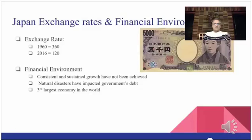Japan continues to struggle with stagnation in the economy. Tsunami and earthquakes have contributed to the Japanese government taking on debt as more money is needed for infrastructure. Japan is the third largest economy in the world after the United States and China. Japan's middle class is similar to the United States, making it an attractive place for U.S. companies to come and market their products.